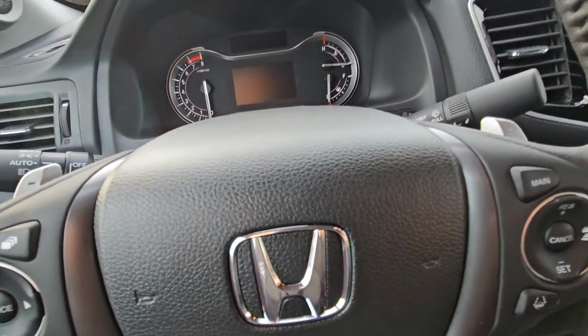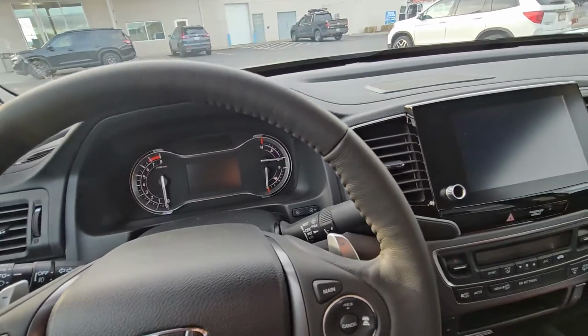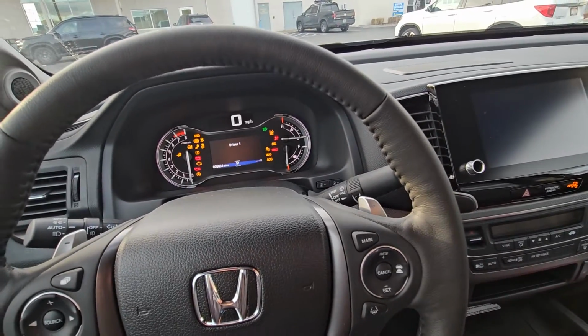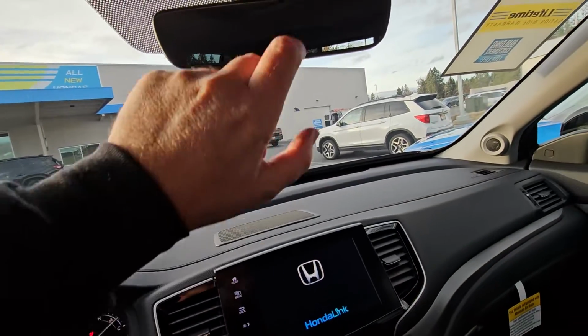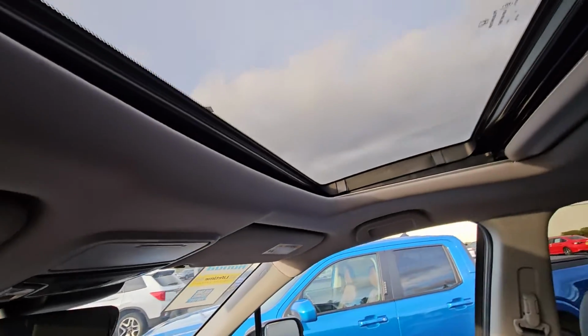Again, this truck is $46,000, and there are some issues I have with that, but let me start it up real quick. We got the sliding back rear window. This particular model does have the sunroof.